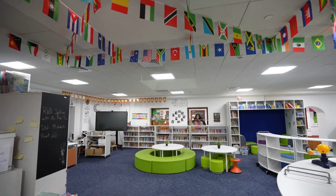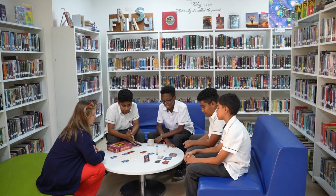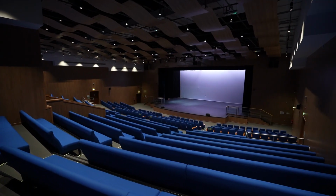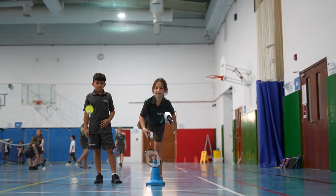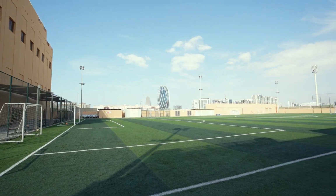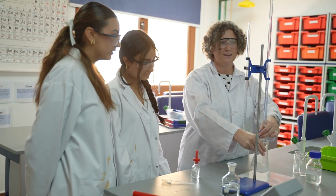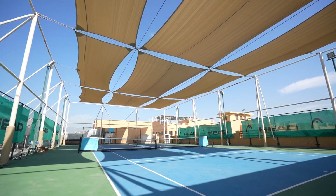in EY, primary, and secondary, a purpose-built art centre, a 600-seater auditorium, EY, primary, and secondary gymnasiums, football pitches, an outdoor swimming complex, science labs, design studios, and more.